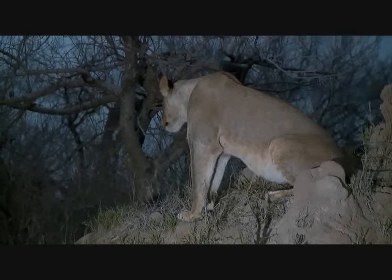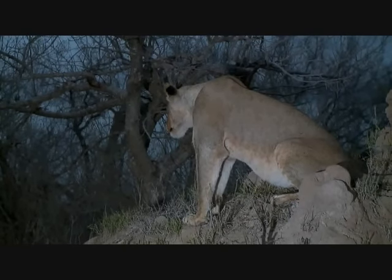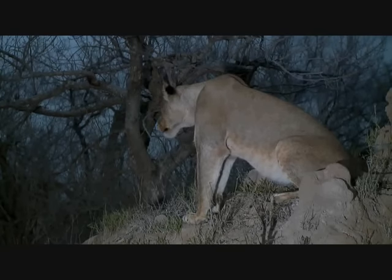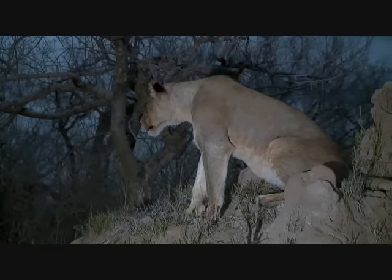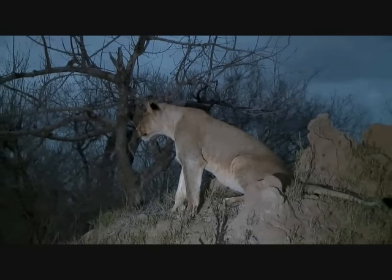Now, if she does start to hunt, we will have to stay switched off. We can't follow until they've actually managed to catch something. Otherwise, we do run a serious risk of disturbing their hunt. So let's just sit quietly for the moment. She's gone into alert mode. The other lioness is still lying down, quite relaxed.